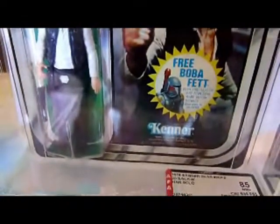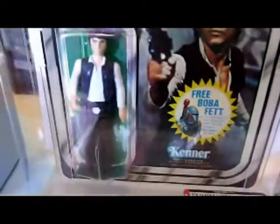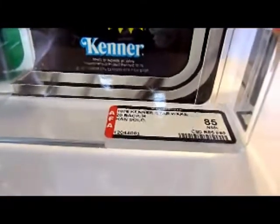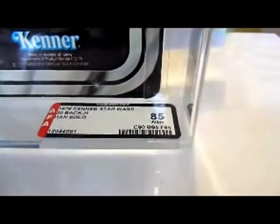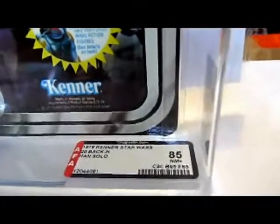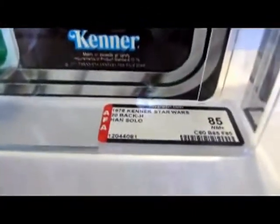I've got the figure on a 21 back. This one's a higher grade though, this one's at 85, so the card gets 80, the bubble gets 85, and the figure gets 85. So those are the grades. It's a 1978 Kenner Star Wars 20 back H.